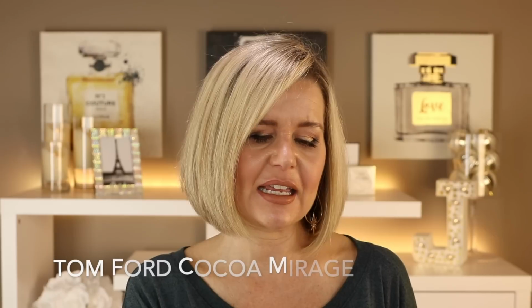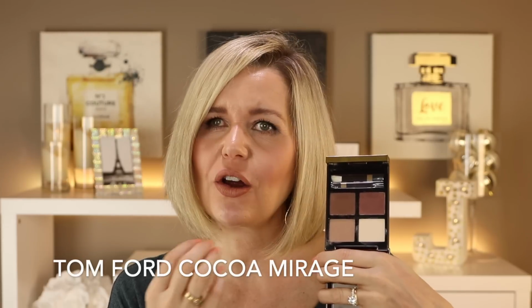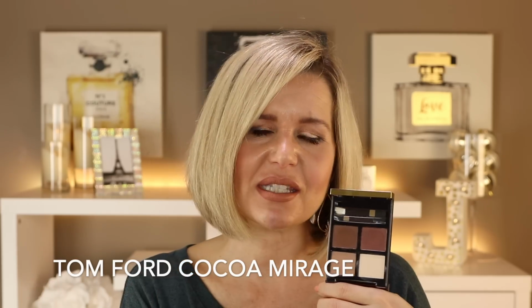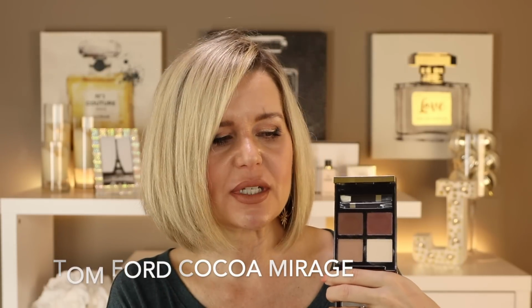So another one, this actually was kind of a gift. This is what I also used with the rest of the money that I got from Marnie Goldberg, and that is the highly coveted Tom Ford Cocoa Mirage. I actually did a get ready with me. Actually, it was more of a comparison with the Charlotte Tilbury Dolce Vita because they are quite similar. I know a few people had said no, they're not. Some people said they are. So I thought, well, let's just put it to the test. And they are slightly similar. So anyway, I'll link that video below if you're interested.